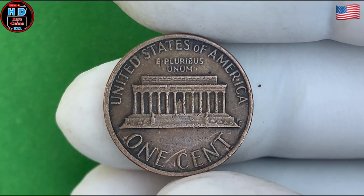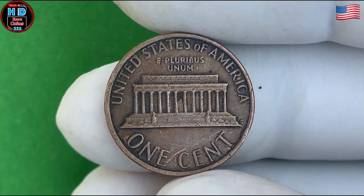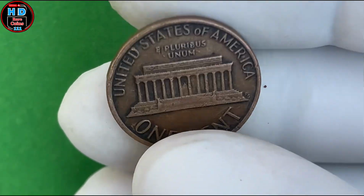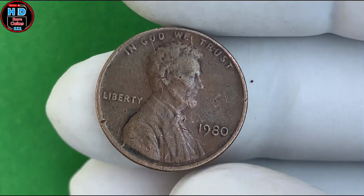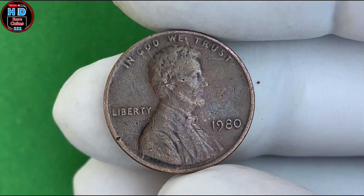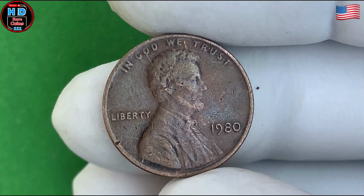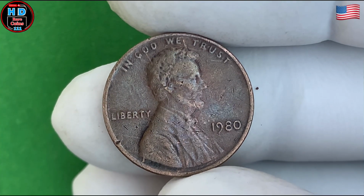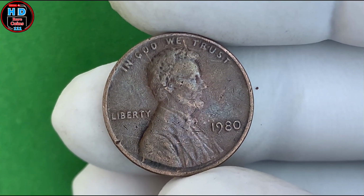If you believe you've found a valuable 1980 penny, it's important to have it professionally graded by a reputable coin grading service. Grading is a critical step in determining a coin's true value, as it helps assess the condition of the coin and its rarity. Coins that are graded highly by a certified grading service are typically worth more, and collectors are more likely to pay top dollar for them.